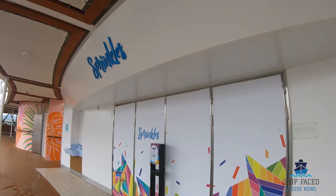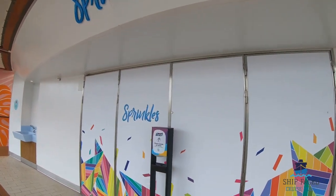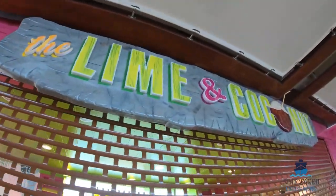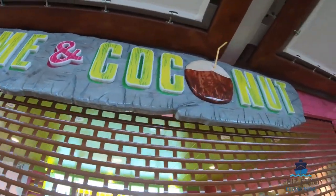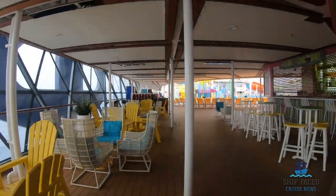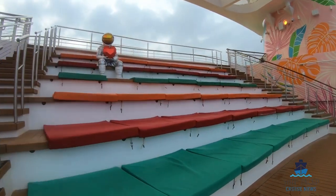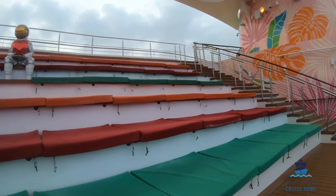In the middle on deck 15 is Sprinkles. This was the free ice cream place on board. Also in the middle on deck 15, they had the Lime and Coconut. They had 2 bars on deck 15, 1 port and 1 starboard, and these would be very busy during the day. Just past the Lime and Coconut, they had this seating area for the big movie screen.